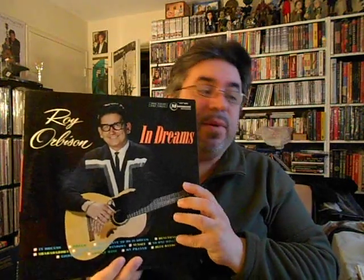Really didn't know what to do. I mean, I have some Roy Orbison already. You're trying to get away from buying all the individual albums, maybe keep a hits collection of certain artists, but when you see a nice condition original like this for a nice price, you go for it.